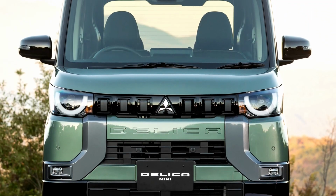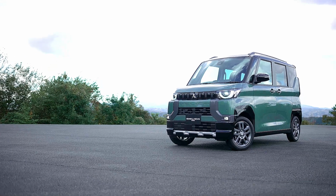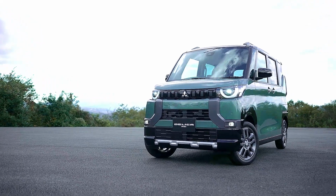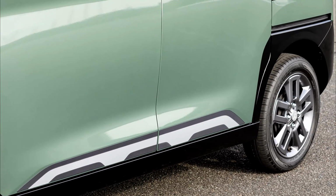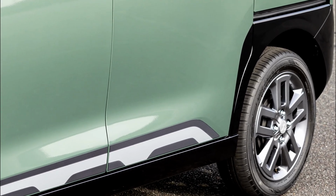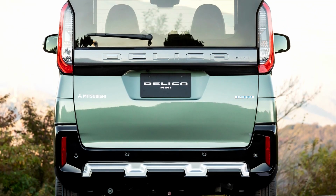The front bumper and liftgate garnish proudly showcase an embossed Delica logo to enhance the SUV's robust character and evoke a premium feel. Glossy black coloring accents the wheel arches, while the lower sections of the front and rear bumpers are crafted in a skid plate form, instilling a sense of protection.